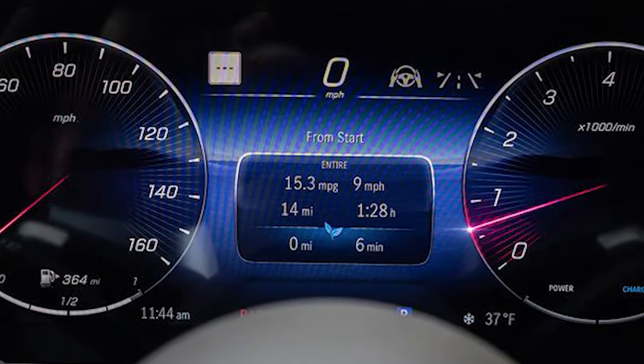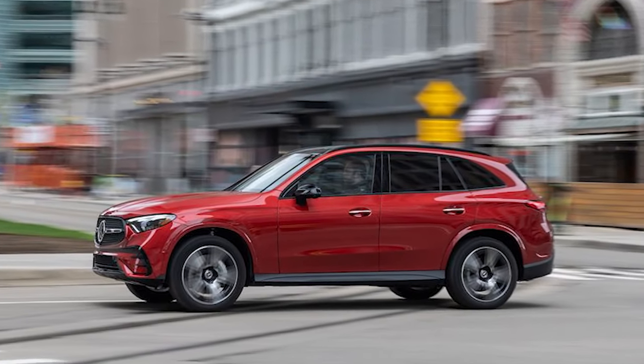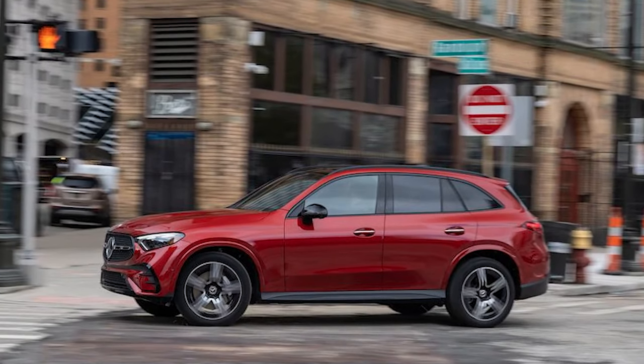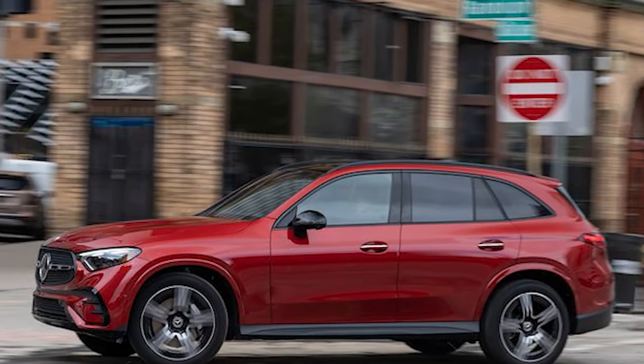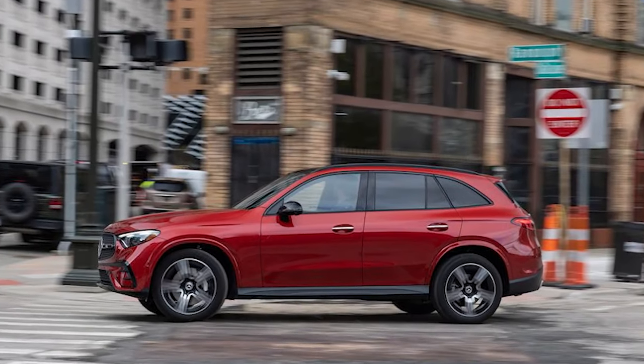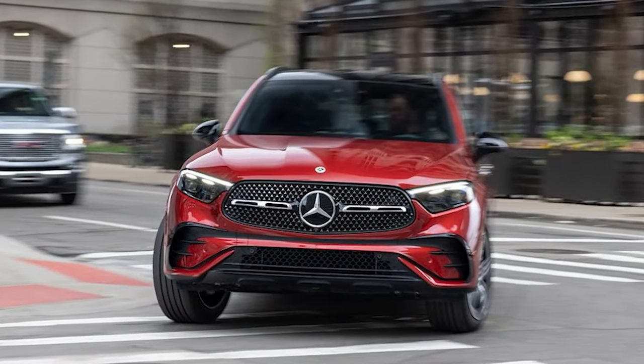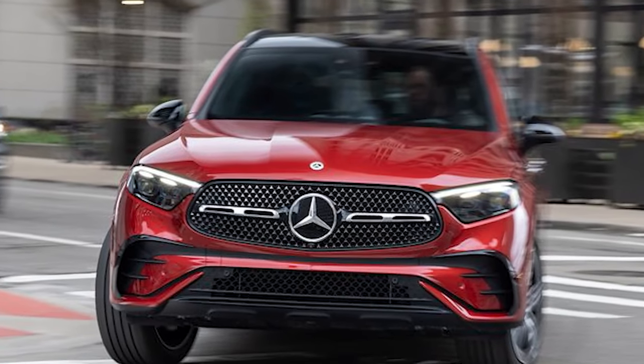More aggressive AMG line styling will set you back $3,450, although the night package's blacked-out trim only adds $200 to the bottom line. The driver assistance package contains all the usual active and passive driver aids for an extra $1,950. Even this specific shade of cardinal red metallic is a hefty $1,750.